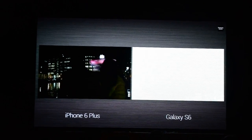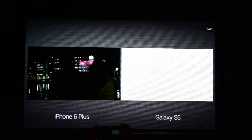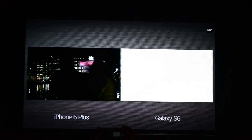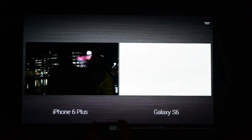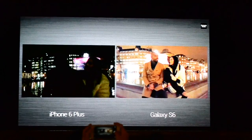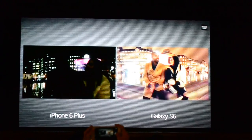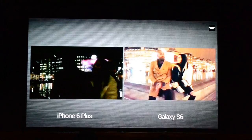It's a little hard to tell what this is, but I think it's a couple sitting. Can you show me a better video of that same scene, same lighting conditions, same everything? That's shot with the S6. Cool, right? Wow. We are tremendously proud.